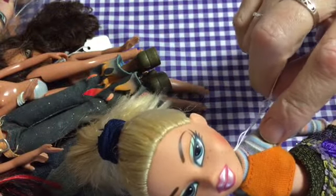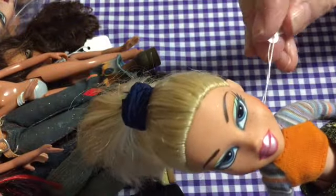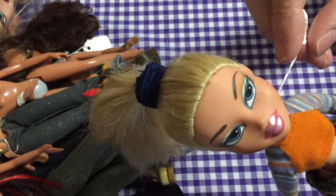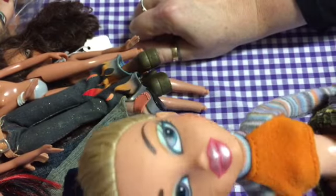Then this Chloe. I don't have this skirt, and I do have this top, but I've got two of them. One of them's got writing on it though, and I can't get it off. I think she is first edition Chloe, and can you see she's got these marks on her face? Now I think it's varnish.